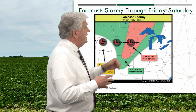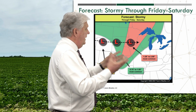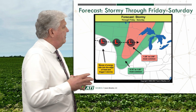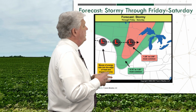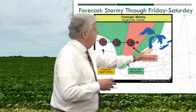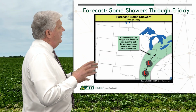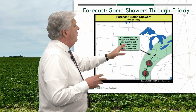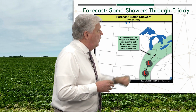The heaviest rainfall is going to be depicted in that pink area, 1 1/4 to 2.5 inches. Notice that's where it's already quite wet in some cases. In the green area, 3/4 of an inch to maybe 1.5 inches. And as you move further south, and particularly further east, not a whole lot of rain. We will show, though, that there is a potential for some pockets of rain in that area through Friday of this week, that is the eastern Corn Belt.